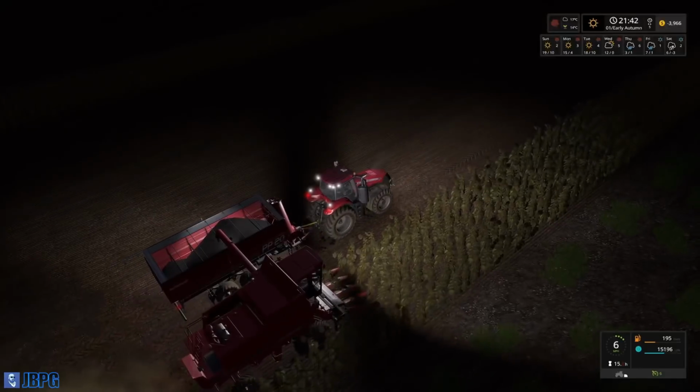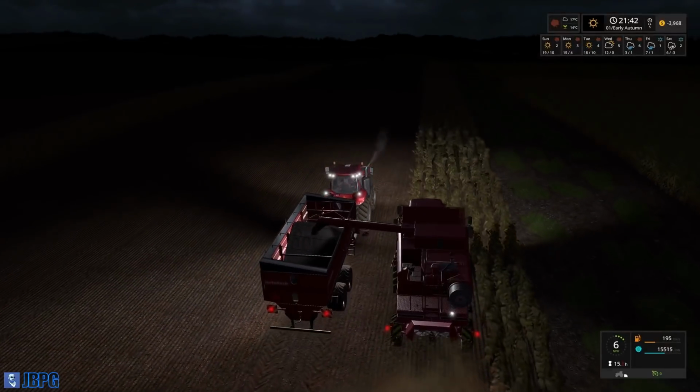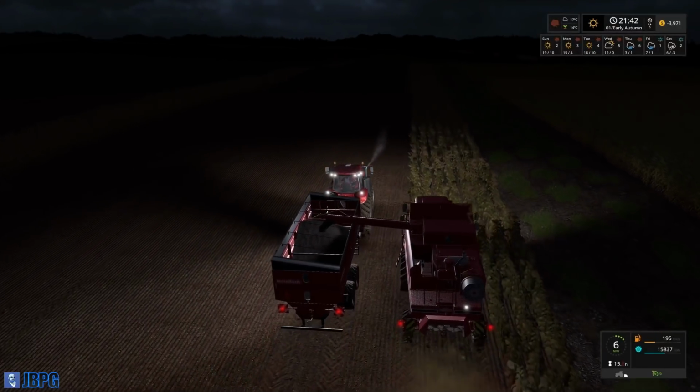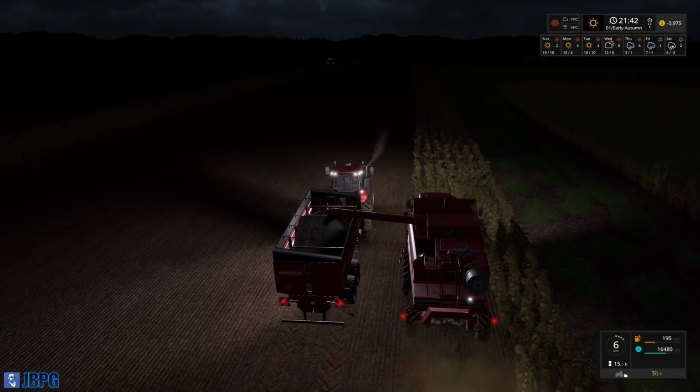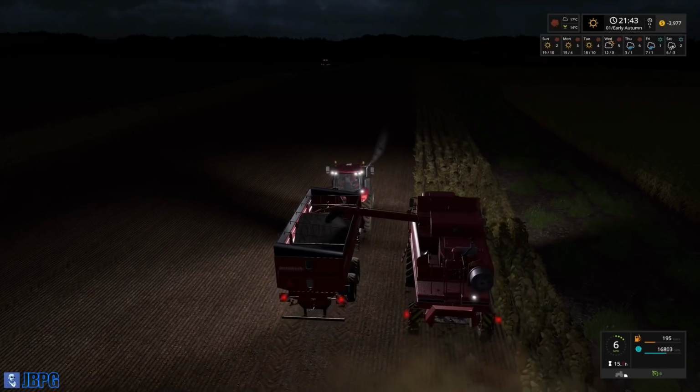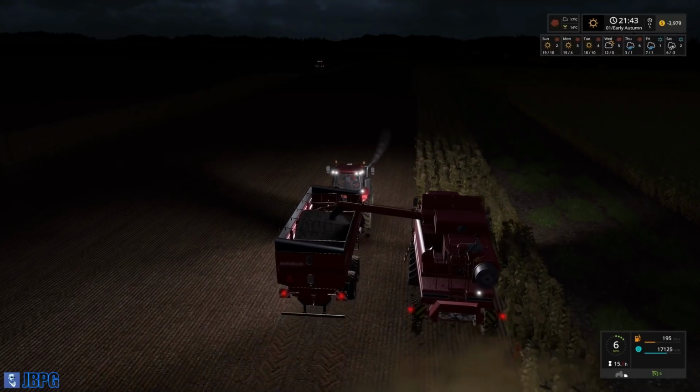A couple more passes, I think, 2 more passes for the other combine as well, 1 up, 1 down. So we're not too far from being finished on this field now. I think we're probably looking at about an 11 o'clock kind of finish. It's around about 9:45 now, so we're getting there, almost done.